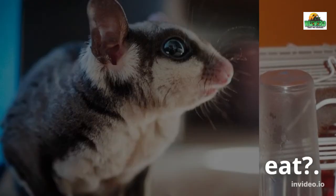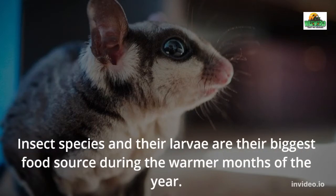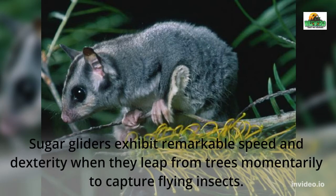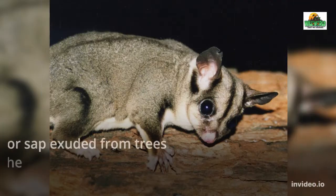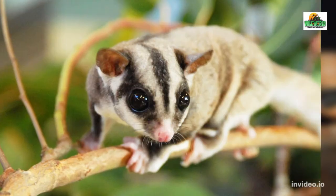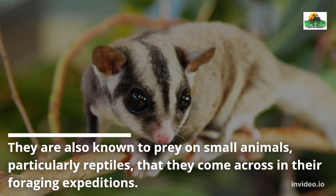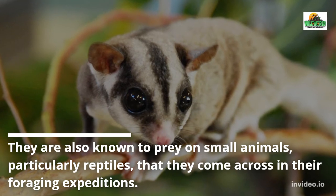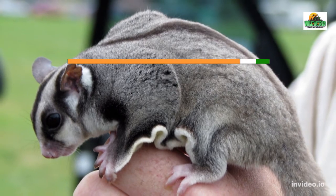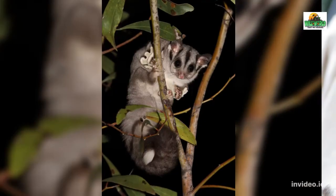What do sugar gliders eat? Insect species and their larvae are their biggest food source during the warmer months of the year. Sugar gliders exhibit remarkable speed and dexterity when they leap from trees momentarily to capture flying insects. They seek out the gum or sap exuded from trees during the cold season, particularly that of the acacia and eucalyptus plants. They are also known to prey on small animals, particularly reptiles, that they come across in their foraging expeditions.